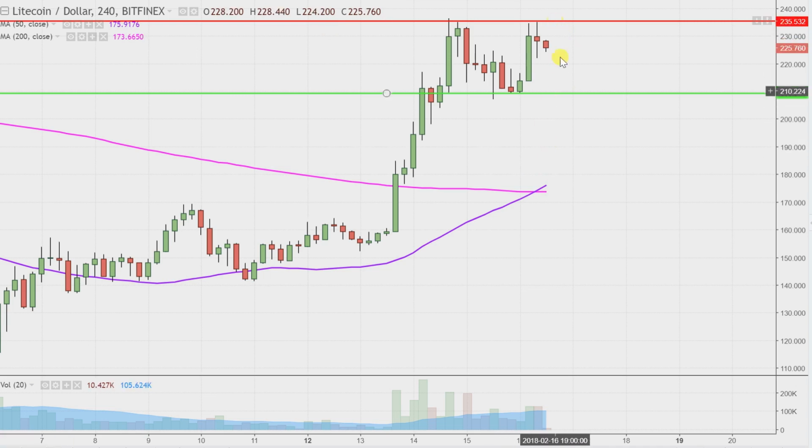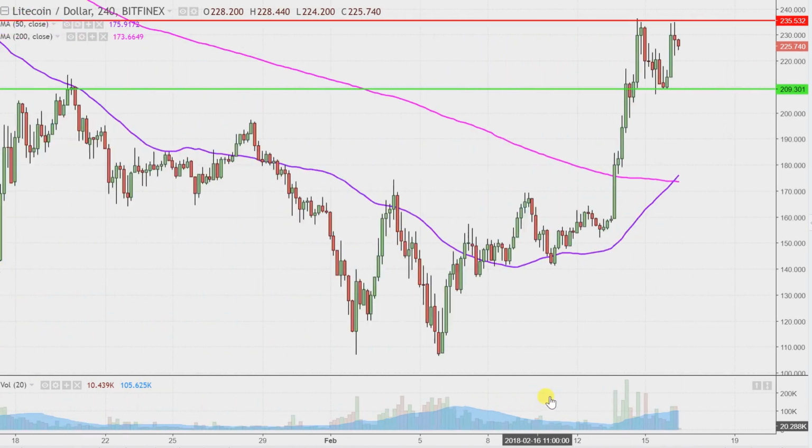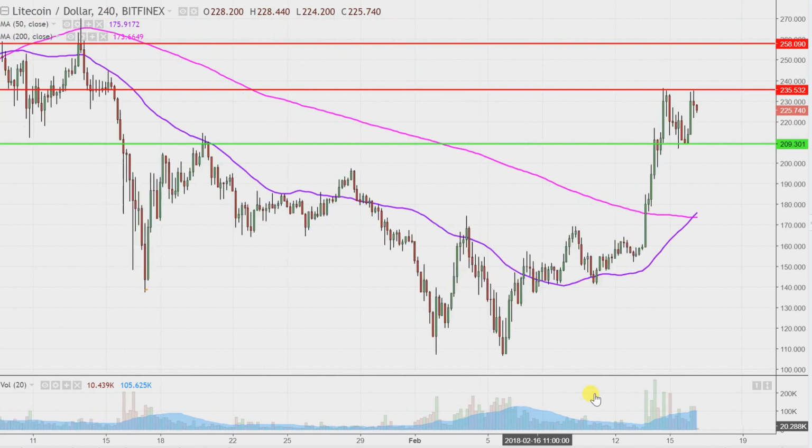So these are going to be the key levels going into the weekend. As far as support, in the event this 210 mark does not hold, then the overall level that I've talked about time and time again, and we'll continue to talk about, is the purple line right there, the 50-period simple moving average. As that purple line moves higher and higher, as long as the price stays above it, the bulls are in full control. And in the event the price does break through that 235, 260 would be that next level of resistance.